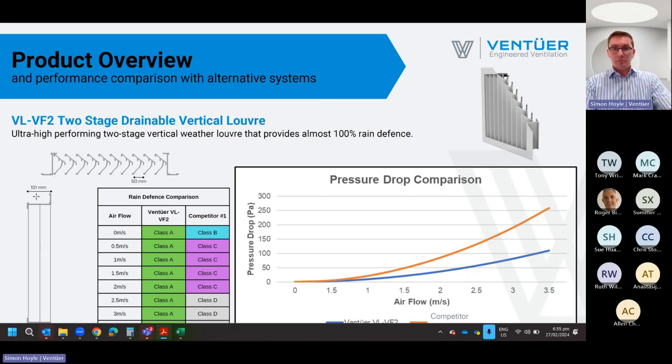The other thing I just want to point out before we move on is the depth of the system. So you can see that it's 100 millimeters deep. It's much shallower than the double and triple bank systems we looked at earlier. And you can make it much smaller. It's got a much smaller perimeter frame, so you can make smaller panels and still maintain a reasonable level of free area.